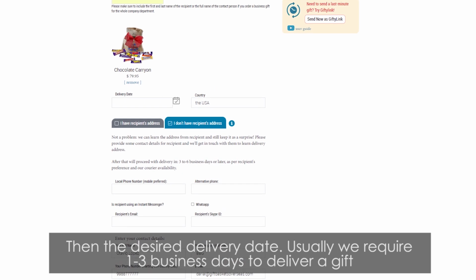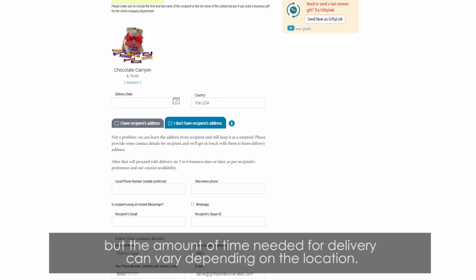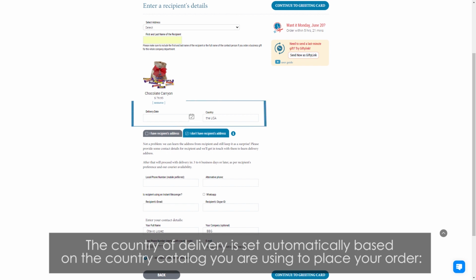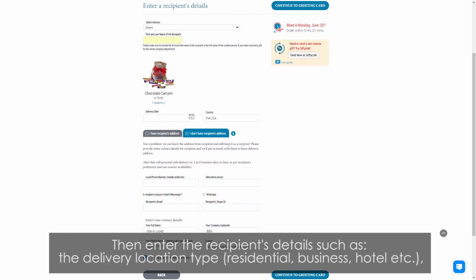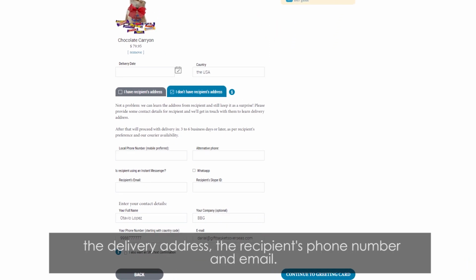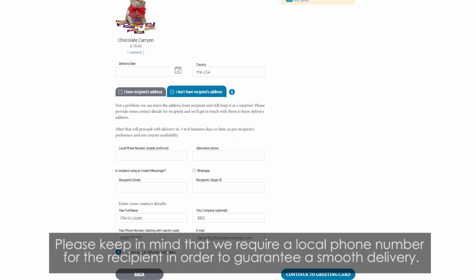Usually we require 1 to 3 business days to deliver a gift, but the amount of time needed for delivery can vary depending on the location. The country of delivery is set automatically based on the country catalog you were using to place the order. Then, enter the recipient's details, such as the delivery location type, the delivery address, the recipient's phone number and email. Please keep in mind that we require a phone number for the recipient in order to guarantee a smooth delivery.